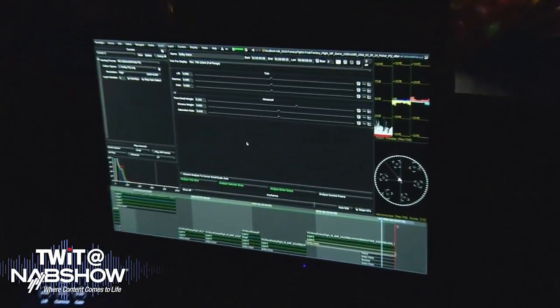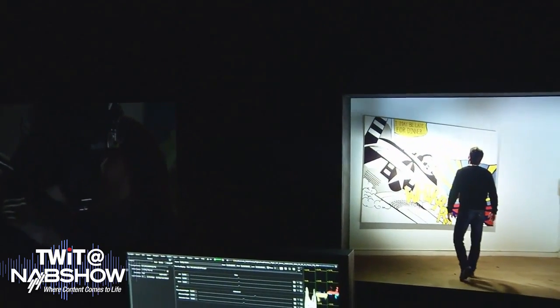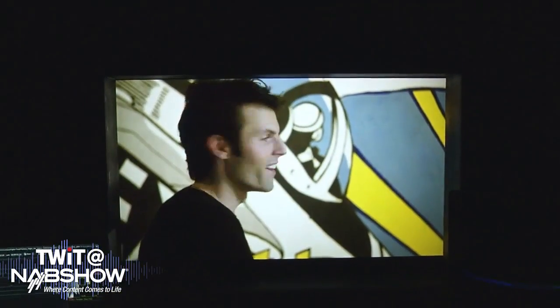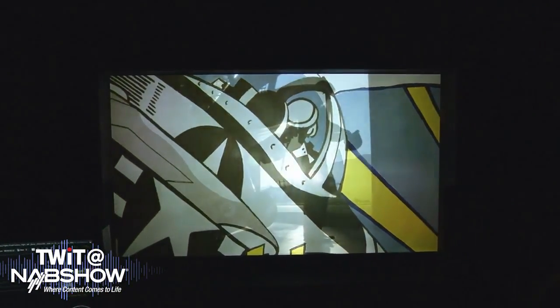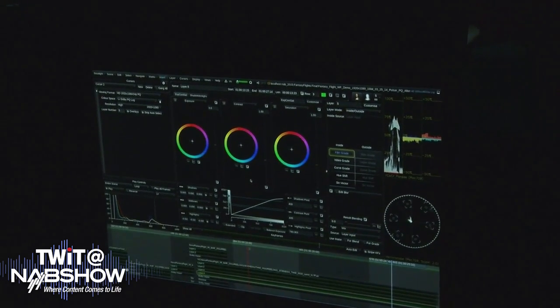The two monitors we're looking at here, the one on the left is a standard dynamic range Dolby professional monitor, and the one on the right is the Dolby Vision super duper custom made. Yeah, only available in small batches. And what's its peak brightness? It goes up to 4,000 nits, and it hits more than P3 color.